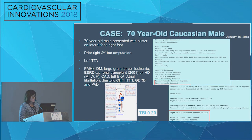If we look at a similar case, this is a 70-year-old Caucasian male who presented with a blister to the lateral foot, which I feel is an ominous sign. Whenever you see that necrotic, blistery look to the lateral aspect of the foot, this is an ischemic wound, an arterial wound. And certainly that did prove to be the case, where his TBI here is 0.20.